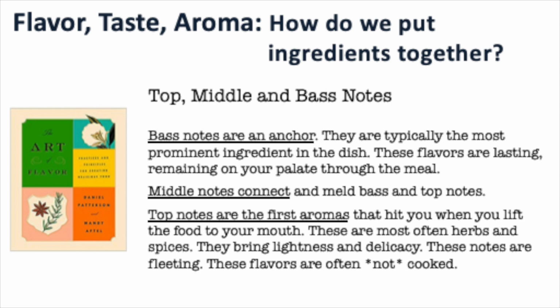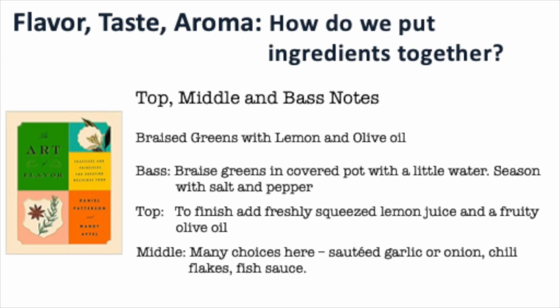Okay. We also need middle notes, something to connect the base notes to the top notes. We want a way to meld those together. And that's what our middle notes do. So we're going to look at a recipe from this book and talk about where these come from.